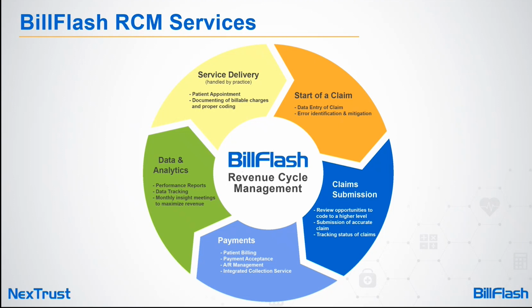And then once the payments have come in, we will provide you with data and analytics that help you begin the next cycle more effectively. We'll give you performance reports with data tracking and monthly insight meetings that are designed to maximize the revenue that you're getting out of your claims and the services that you're providing.